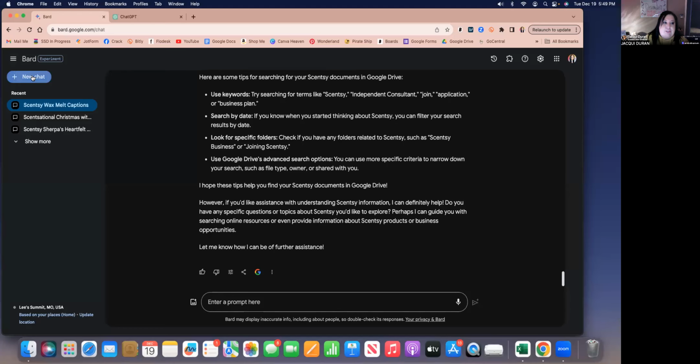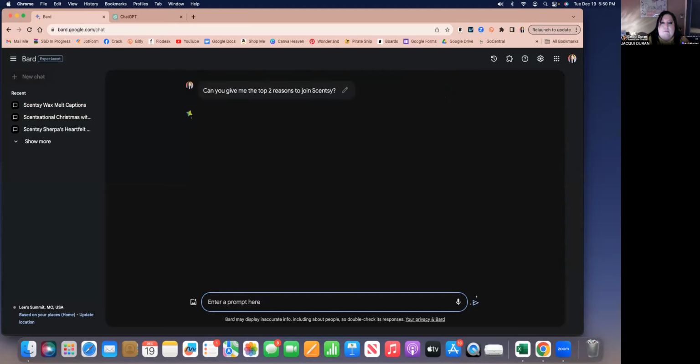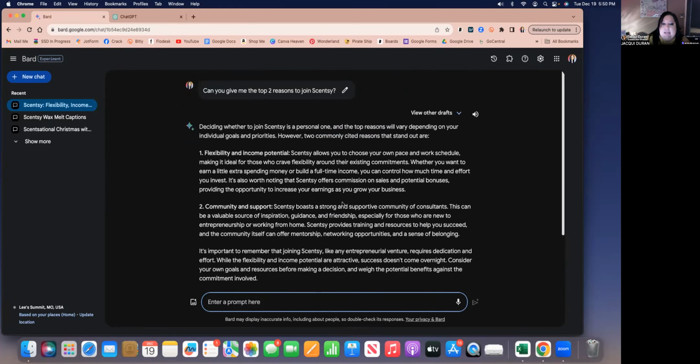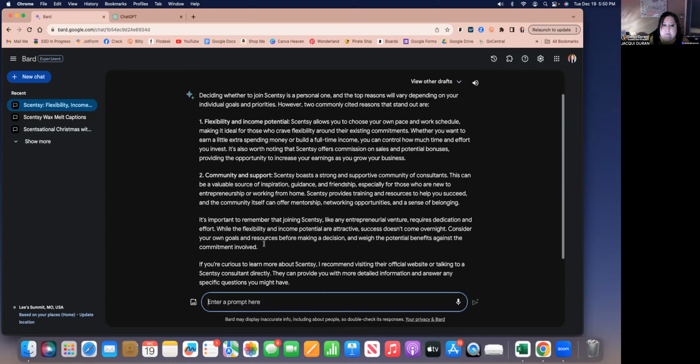So let's go to new chat. And let's say you want to post in your VIP group. Can you give me the top two reasons to join Scentsy? Maybe I want to do a post about the opportunity in my VIP group or on my business page or wherever. It's going to give me a nice long detail here. So that's pretty good, right? And some pretty important points.